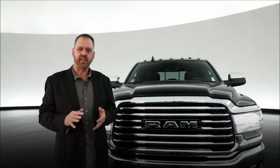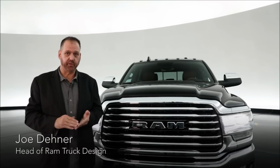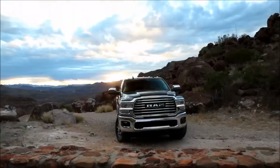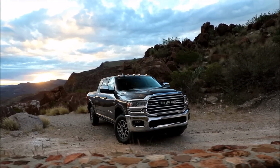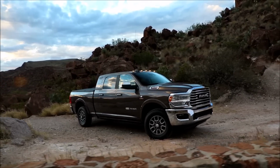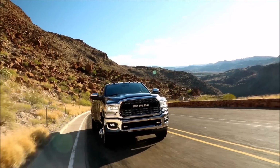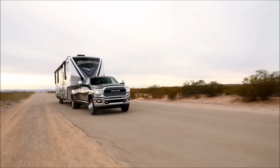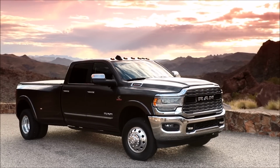With the all-new 2019 heavy-duty Ram, we've been able to integrate function and capability which our customers demand into an all-new design that you see right here. One of the biggest design challenges that we had was we wanted to preserve the big rig styling. That's something that's very apparent in the Ram DNA. We also had some engineering requirements because we wanted to increase the capability of the truck, the towing capacity, and so what that meant from a design standpoint is we had to accommodate a much larger cooling module.